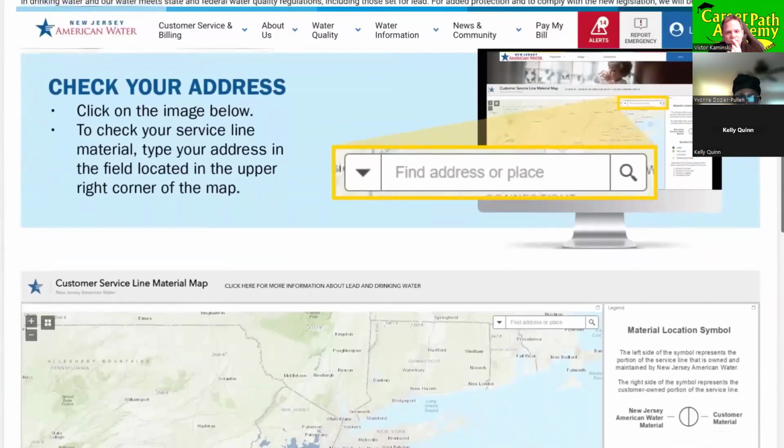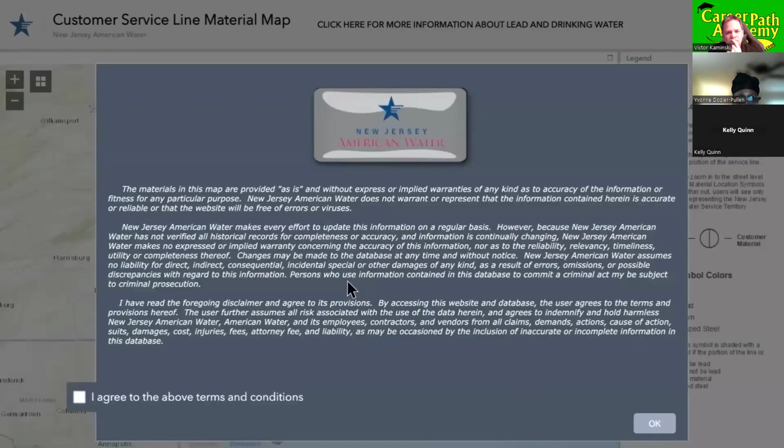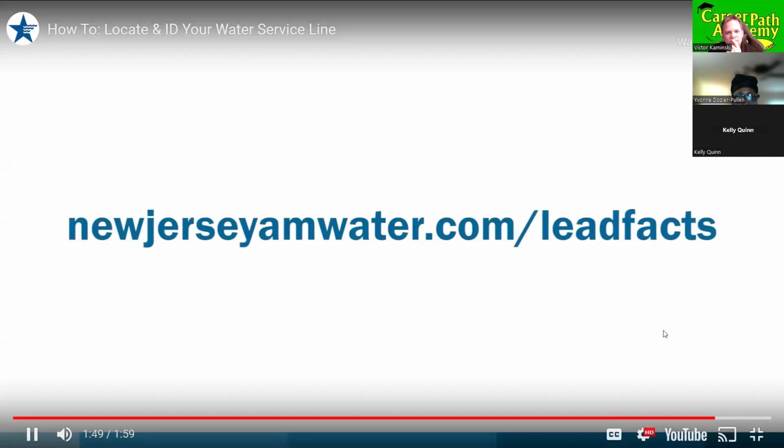Then visit NewJerseyAMWater.com/leadfacts. Search your address on the map and submit your photo. Thank you for your help in identifying or confirming the material of your service line. Learn more about our program online.